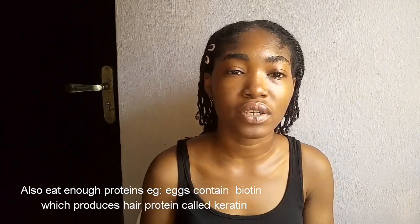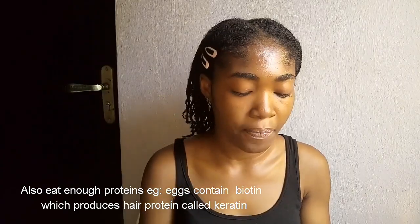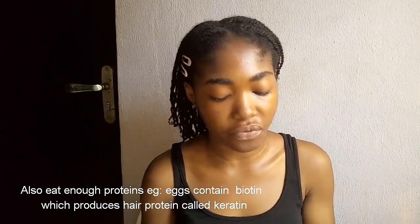Or you have too much protein in your hair and it could cause breakage. So if you've been doing protein treatment a lot, or the products that you use contain lots of protein, I suggest that you cut it down so you can know which is breaking your hair. And what should I use? I already left a recipe for it.